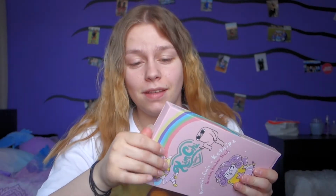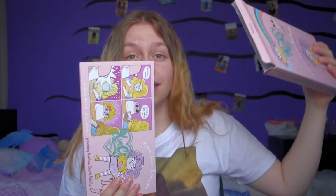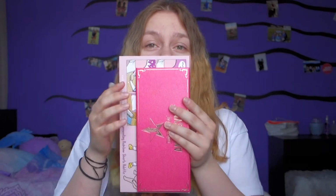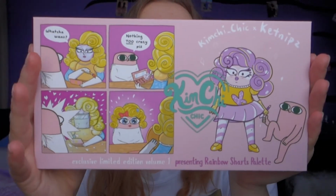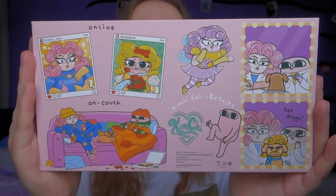So when you open it, because this is of course the packaging it comes in, the palette is actually as big as the packaging, which is really awesome. It is a very big palette, and of course, as you can see, it's really big. In comparison to another palette I have, the Jeffree Star Androgyny palette, which I'm really happy about and actually has really big pans, it is really tiny compared to this one. It's way tinier, and you can see this one is way bigger. This is what the front of the palette looks like, and this is what the back of the palette looks like.